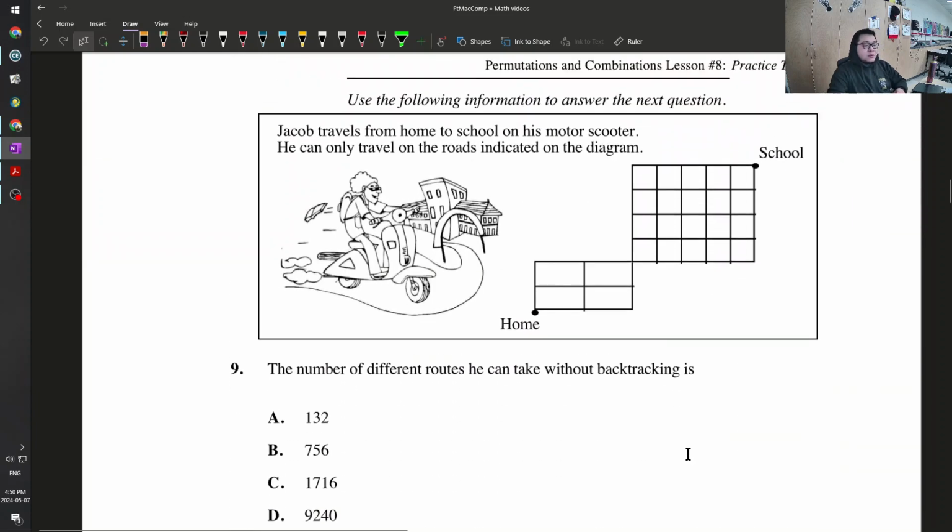2592. Jacob travels from home to school on his motor scooter. He can only travel along the roads indicated on the diagram. The number of different routes he can take without backtracking is... So you can do this using the triangle method, or just by counting how many ways there are to get to here and then multiplying by how many ways there are to get to here.